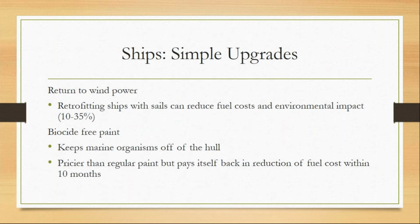Now we'll move on to ship. And there are some simple upgrades that I found that are really impactful. So the first is the return to wind power. This is kind of using conventional wisdom to our advantage. So retrofitting ships with these new sails can reduce fuel costs and environmental impact, reduce fuel costs by 10 to 35%. So very significant fuel costs. And also that's a significant reduction in CO2 emissions.